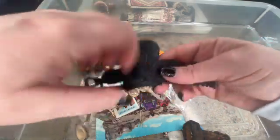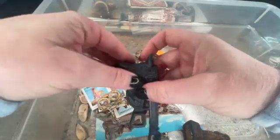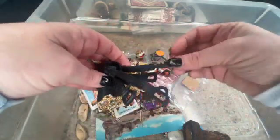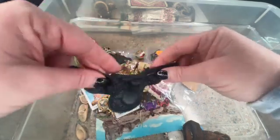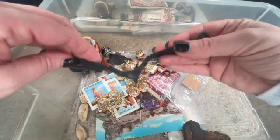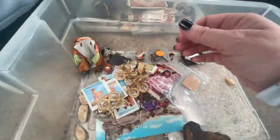This saddle right here is just a black plastic saddle. I don't know if this is something that went to like play school or something like that. It seems a little bit more detailed than a play school one would have been, but it's definitely 1:12 scale. It's in nice shape. There's nothing wrong with it. It doesn't have any splits or anything in the plastic.